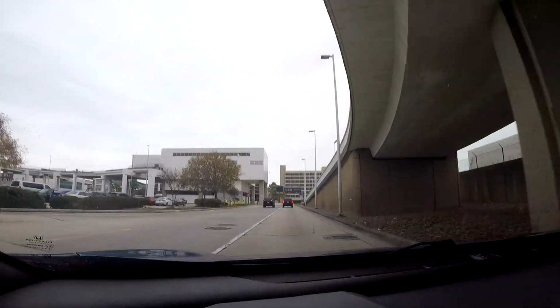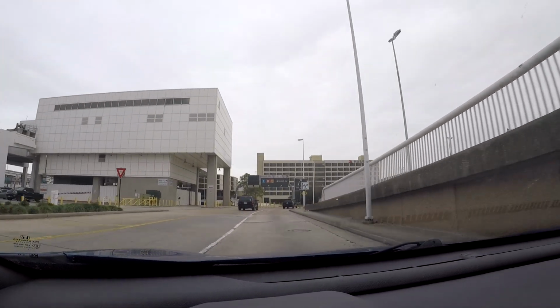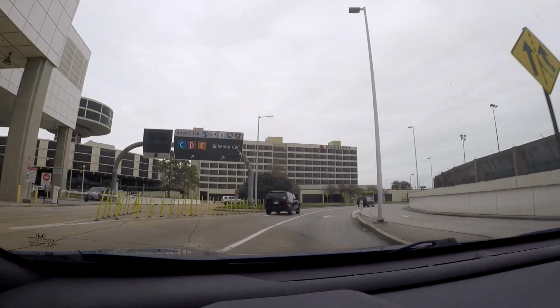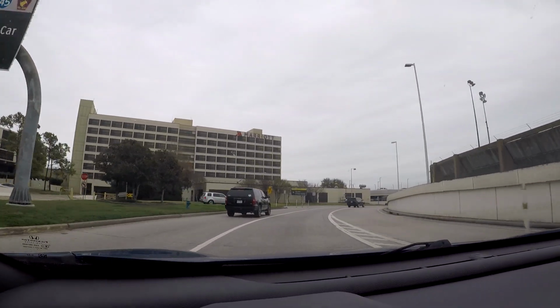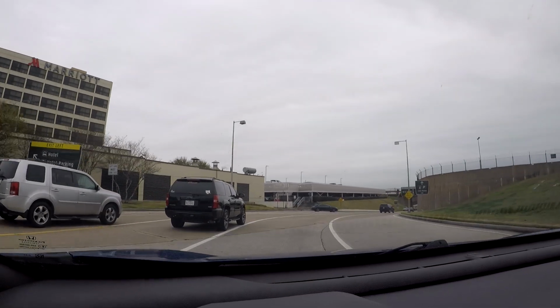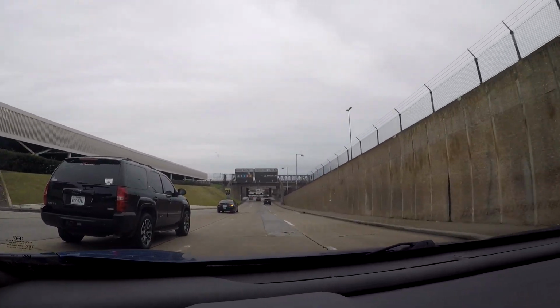Okay, so what I'll mention next is that we're going to start to head out of the airport a little bit. If you're leaving Terminals A and B and you're going down to Beltway 8, I-45, or the Hardy Toll Road, once you get around this bend here, you're going to stay in the right two lanes.